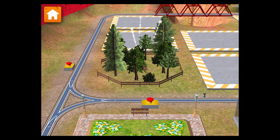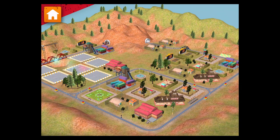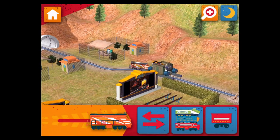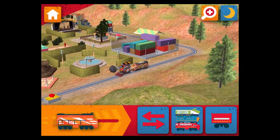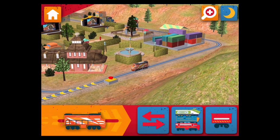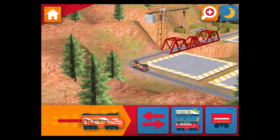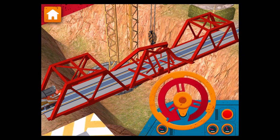Good choice. Keep going. There's more work to be done. Tap this button to change your view. The bridge is broken. Find your way there and replace the broken piece of track. Use a wagon to add to your chugger. Chuggineers need your help. Use the Mega Chug Crane to fix the bridge.